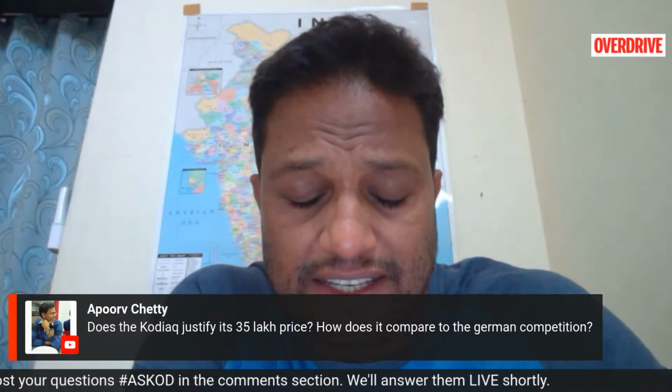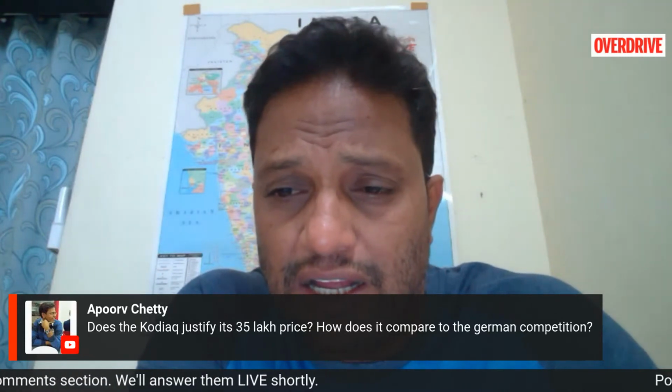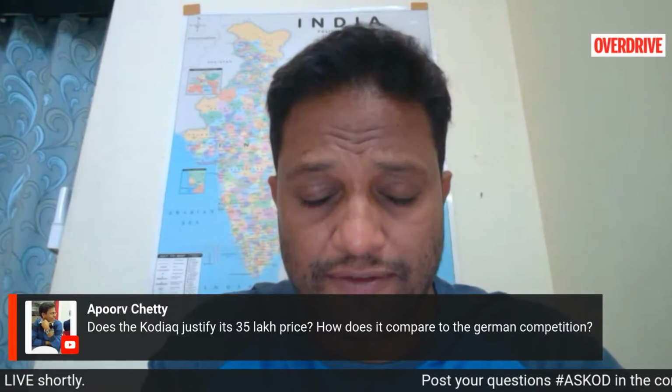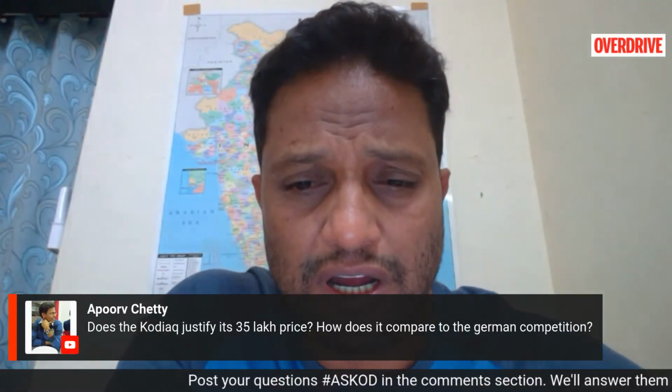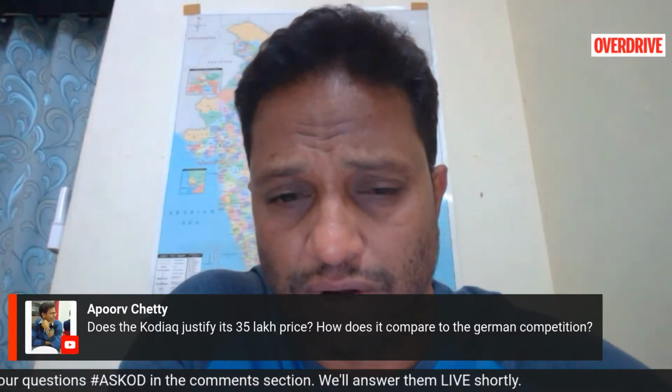He said, and you can see that there is a lot more practicality. There is a lot more space. The furnishings inside feel really upmarket. They feel premium. It feels like a well-built car, and it is a good car to drive overall. You will see the review very soon. Our guys were quite impressed with what the Kodiaq had to offer.